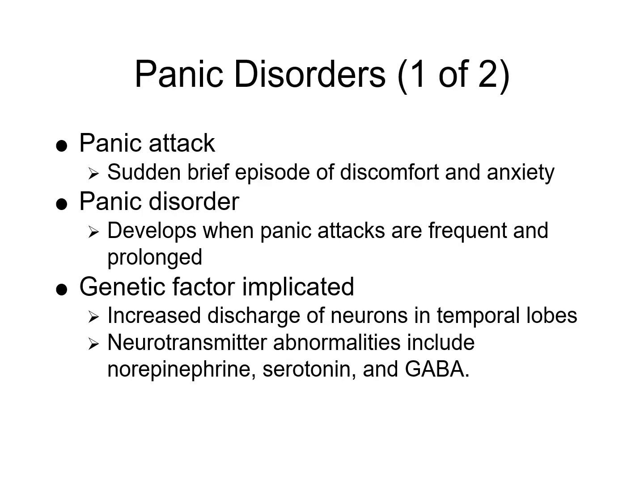Panic attacks are common, but they don't necessarily lead to panic disorder. Panic disorder and anxiety disorder can develop when panic attacks are frequent or prolonged. Genetic factors have been identified. Increases in discharge of neurons can occur in the temporal lobes. Biochemical abnormalities involving the neurotransmitters norepinephrine, serotonin, and GABA can also be involved. These patients are fearful of having another panic attack, and this can lead to increased irritability of the limbic system.